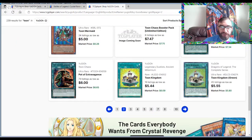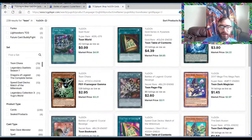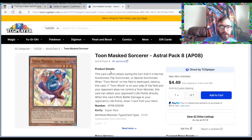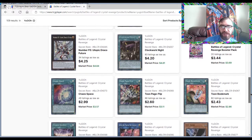Toon Mermaid has the summoning sickness situation. Mass Sorcerer can't attack the turn it's summoned. It's actually a pretty solid card, though, because it can draw a card. And again, you get card advantage. Then Toon Gemini discards a card. And there's like this little control thing that you can do with Toons. But they still take too long.